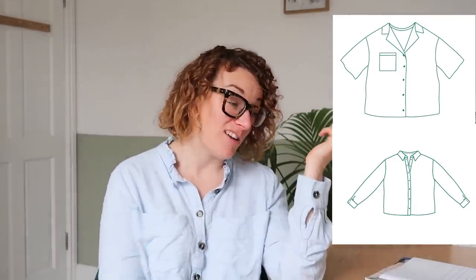Button placket down the front. There's a proper shirt collar, so there's a stand and fall on the shirt collar, and then there's your classic cuff. Actually, I'm wearing a shirt today where you've got a little pleat there. But other than that, it's pretty understated, which I love personally because I think you can't beat a classic shape like this. It's cut quite loose as well, so it feels quite a relaxed fit.